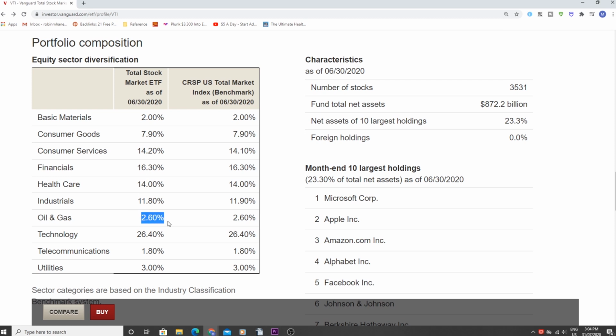Oil and gas is pretty low here, and this is because the US doesn't do much oil and gas in comparison to countries like Canada. What they do have the vast majority of is technology. We can see here that the weighting to this portfolio is 26.4% technology, and once again, this is just because technology really is booming right now. You look at companies and stocks like Microsoft and Apple and Google, even Facebook. Those are all big tech-based companies, so that's why that's so high. And next up, we have telecommunications at 1.8%, and then utilities at 3% here.